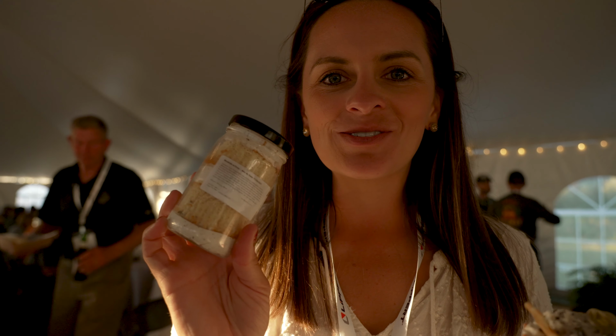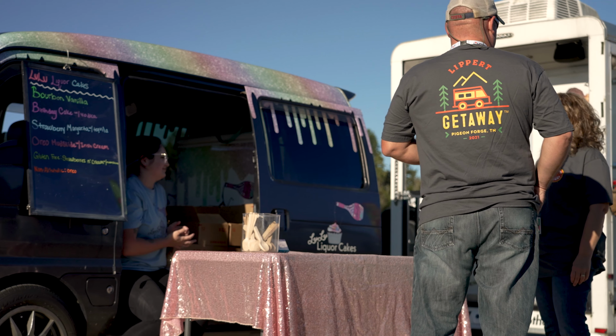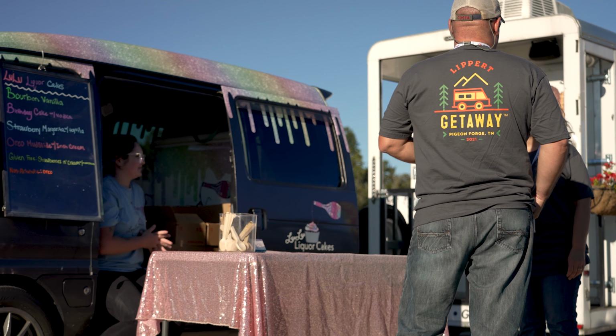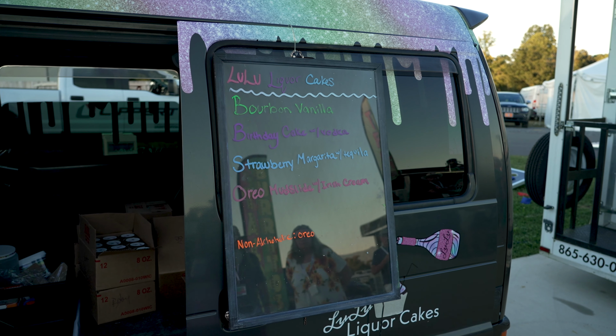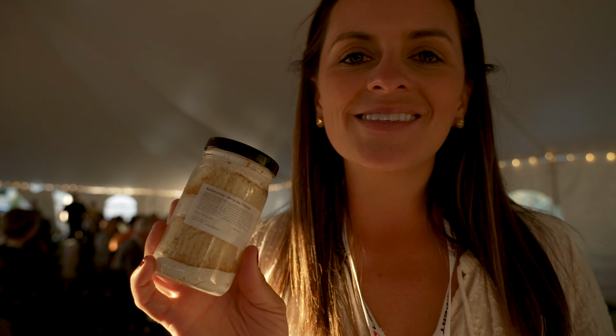How cute are these? They're little liquor cakes. So it's layers of what looks like cupcake and probably liquor frosting. I'm very excited to try these. Which one's that one? Oreo mudslide. And they're local, which I love that they did that.